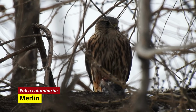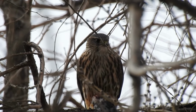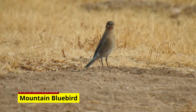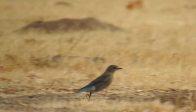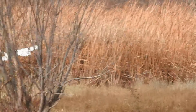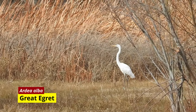Then we found a very hard to find bird, one that doesn't sit still, a merlin, a beautiful falcon species. Next bird we found on the list was my spark bird, the mountain bluebird. This is a female here, so it doesn't have that vibrant blue coloration that the males have. And then a great egret flying past us on the horizon.